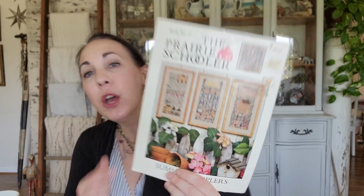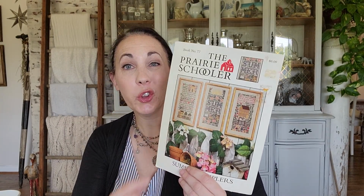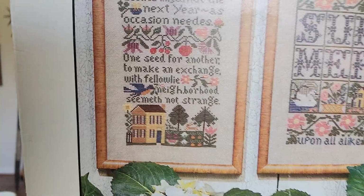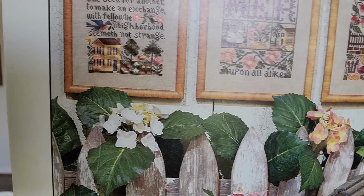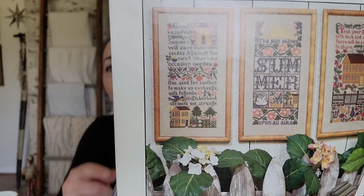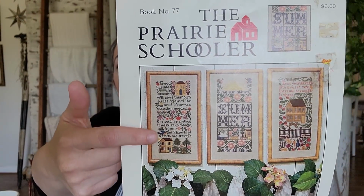As I said, this is my Smalls exchange piece for StitchCon. It is a Prairie Schooler Summer Sampler excerpt. I love these pieces, but they are far too big to be a small. So I am taking just the bottom little garden-ish section from this piece and making that my Smalls exchange piece. I'm doing the house, the trees, the little garden in front. Not sure how I'm going to top it or where I'm going to cut it off with height, but TBD.